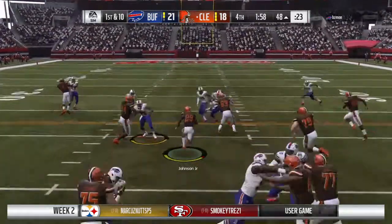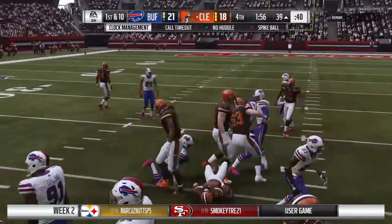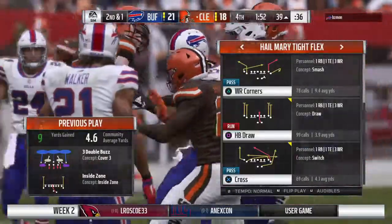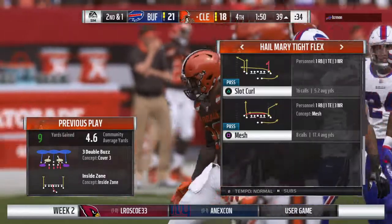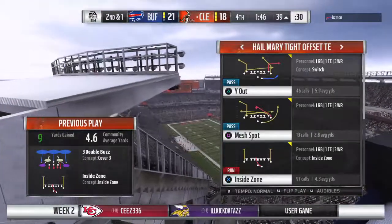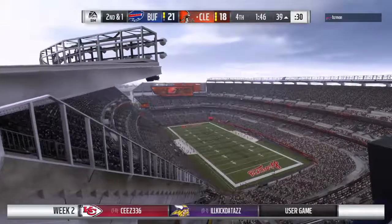They'll run it now out of the gun as he's got this down inside the 40 to the 39. Give him 9 on the carry that time, and they're set up with a 2nd and 1. I like it. I like the call. Still an opportunity to run the football and chew up a little more time off the clock.